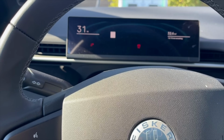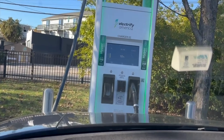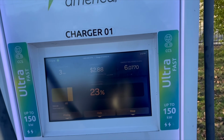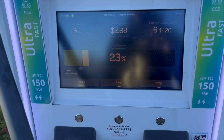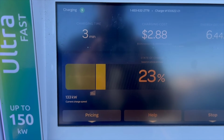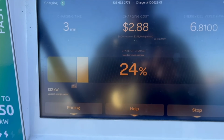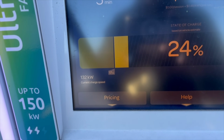We're now at 10% state of charge per the Electrify America dispenser here. Ended up moving from the Hyperfast 350 unit over to this Ultrafast 150 unit, and after a couple of minutes we are pulling at 133 kilowatts. So this is about as fast as I've seen our Fisker Ocean charge at this point.